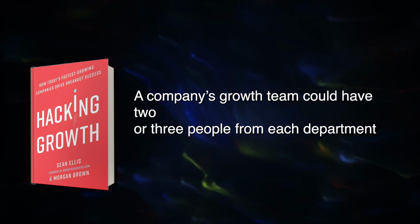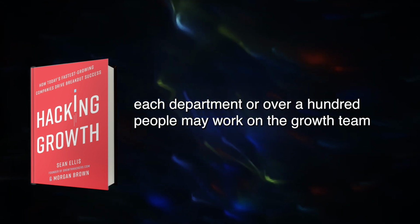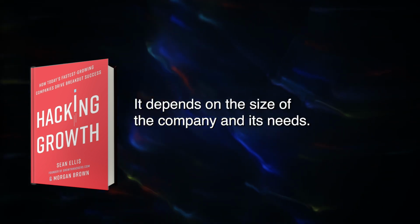How big should the team be? A company's growth team could have 2 or 3 people from each department on their growth team. They can be as small as just 1 from each department, or over 100 people may work on the growth team, as is with LinkedIn and Pinterest. It depends on the size of the company and its needs.